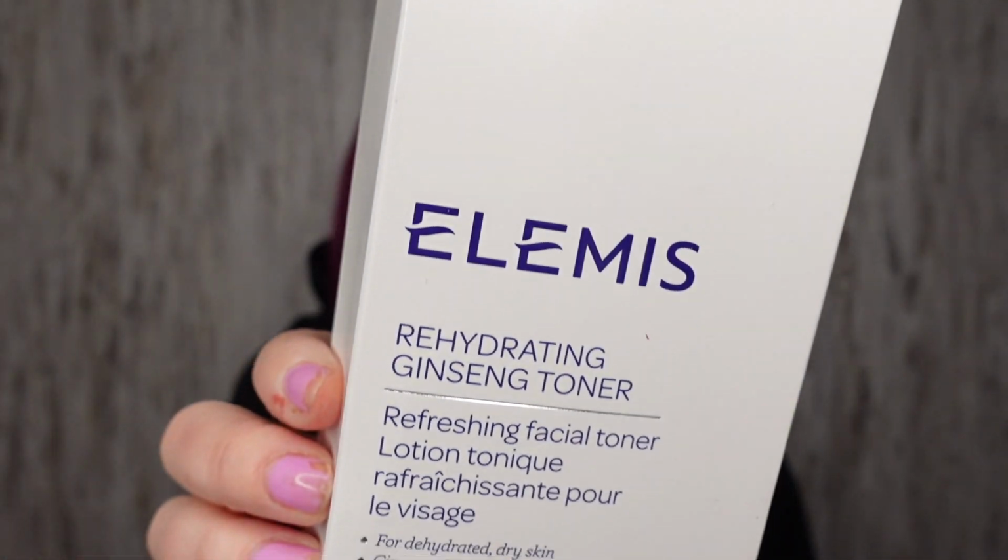This is Elemis Rehydrating Ginseng Toner. This retails for $37. It says perfect for dry skin. This nourishing treatment toner helps maintain the skin's natural pH level without the use of alcohol or other harsh ingredients. It's infused with extracts of Korean ginseng, I don't know how to say that word, Quillaja wood, and sweet Betty flower. The hydrating formula helps to revitalize, rebalance, and moisturize skin whilst leaving it looking radiant. It also acts as a first layer of hydration and aids in the penetration of the moisturizer or night cream.